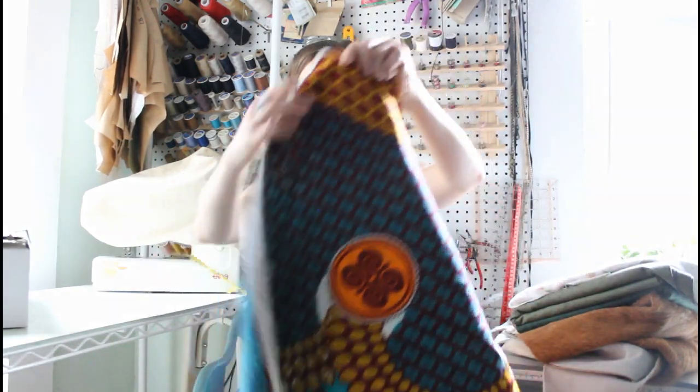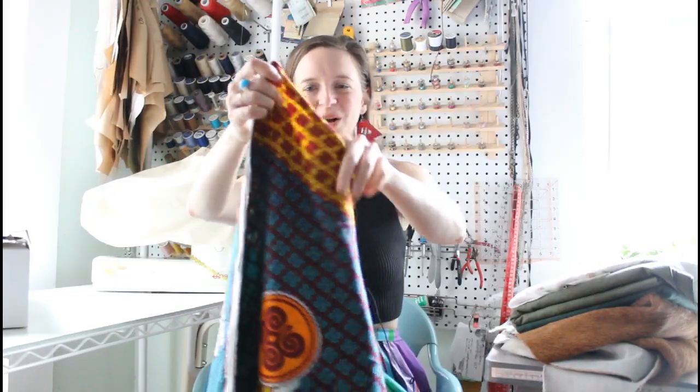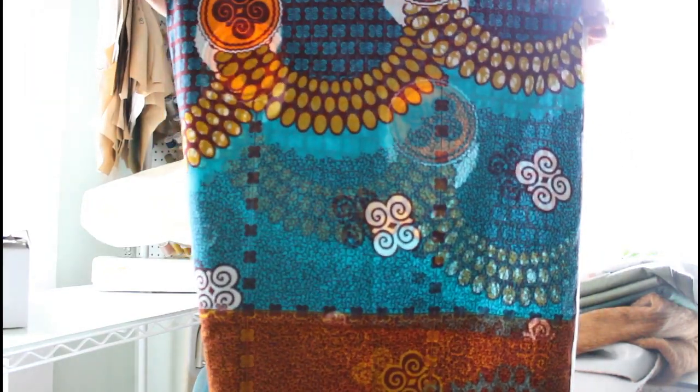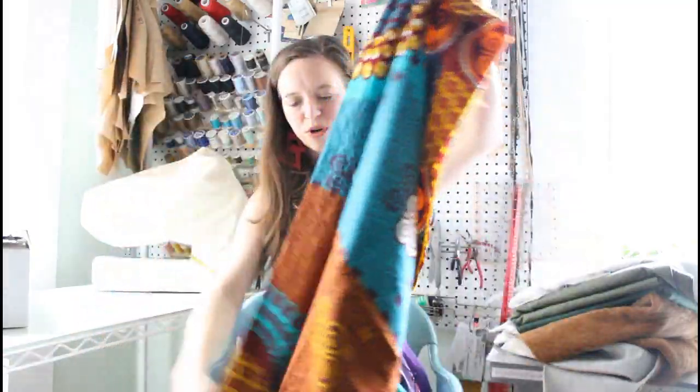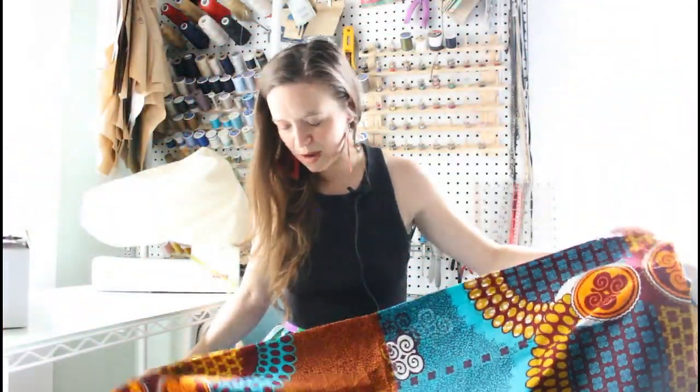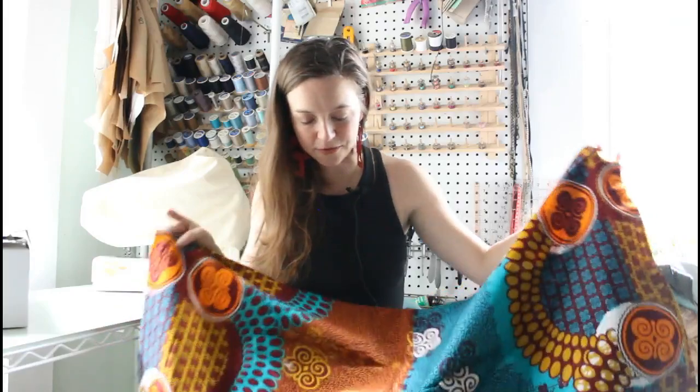So what she brought me is this beautiful Ankara wax print fabric. I just love the colors, the teals and the oranges, and it's kind of like a border print. You can see it mirrors itself on these two sides, and I think there's about 1 meter here, so not a ton of fabric.